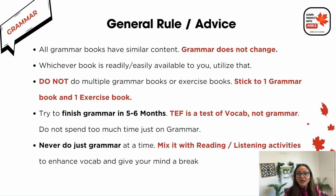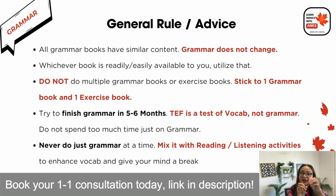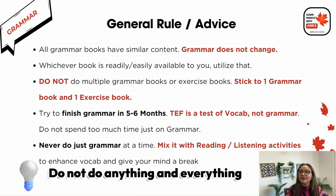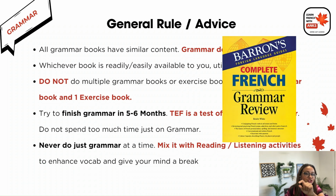Multiple grammar books are something literally hazardous for you, because you do not have time. You're not here to actually solidify everything, because this is a TEF or TCF exam that you're targeting. So you literally do not have to do anything and everything. So first of all, choose one book, I would say, which is comprehensible.